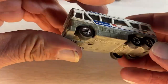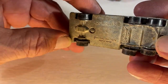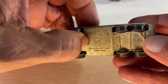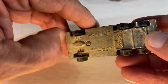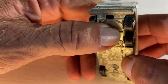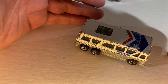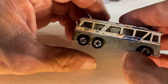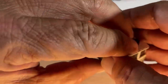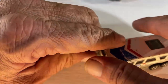Then we have the old Hot Wheels, Mattel, Hong Kong. And by the size of this base, guys, tell me something. Why on God's green earth did they not have enough room to print the name of the casting? I mean, here, no, here, no, how about here? No. But the old Greyhound bus, it could be a cool casting or a custom. Polish the old silver side here. Guys, comments below: which one would you like to see a custom done on?